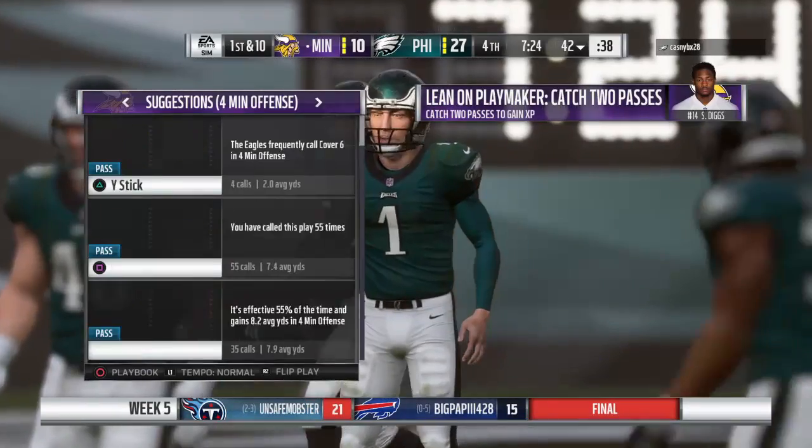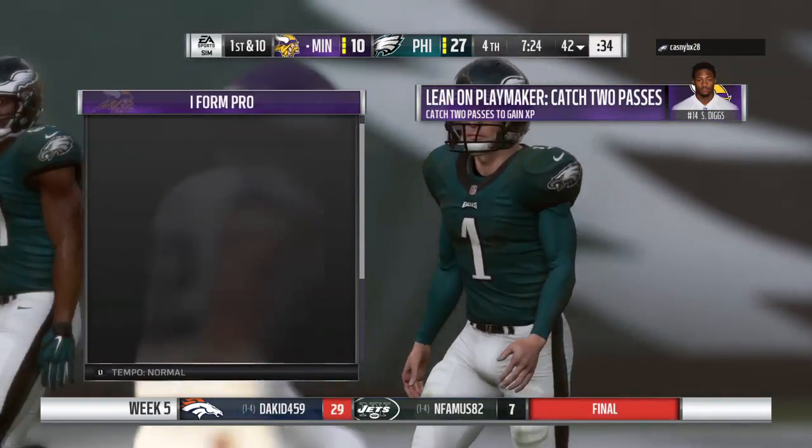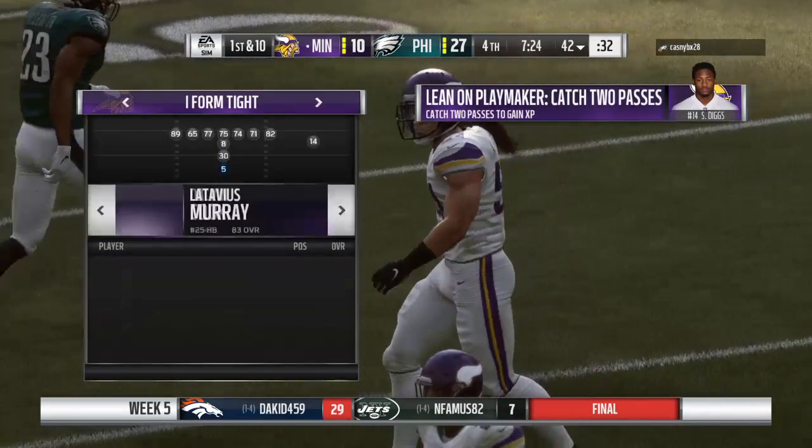Now the Vikings offense works their way back onto the field. And tough to win games if you're going field goal, field goal, field goal here. They got field goal last time.